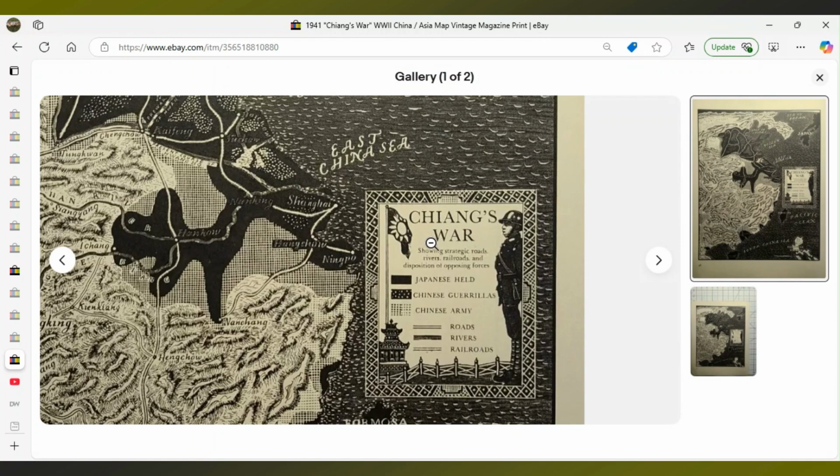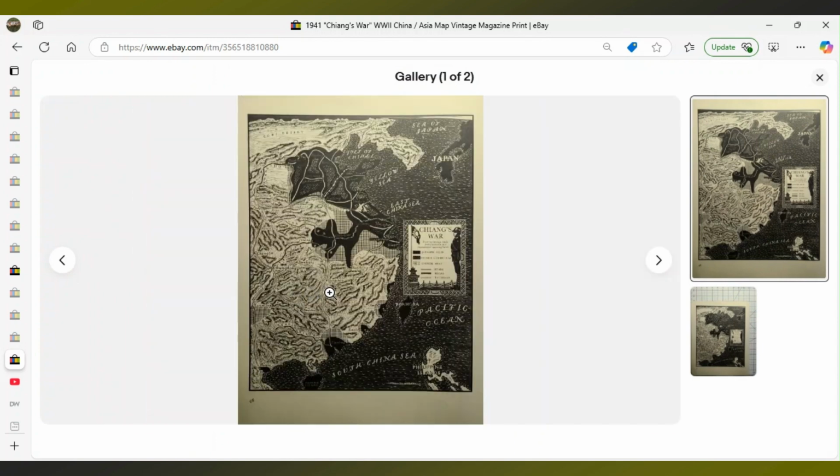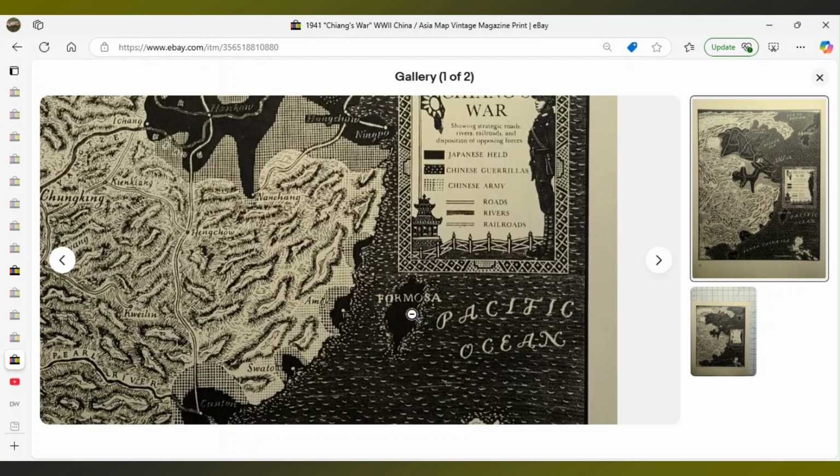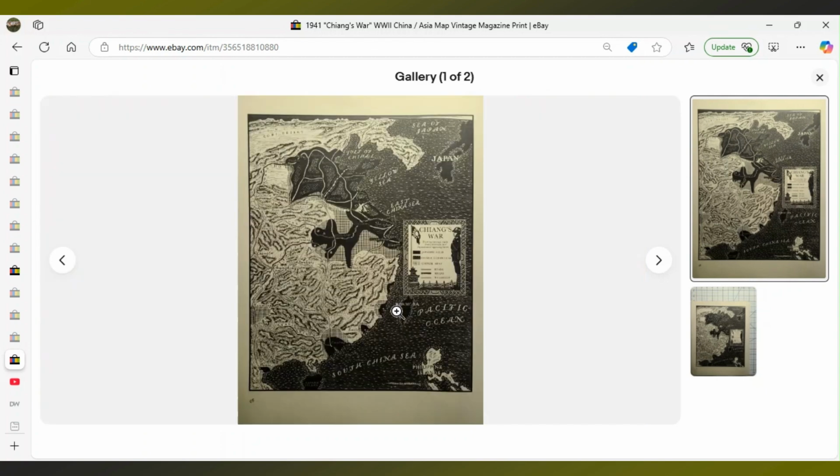And in China and in other Asian cultures, there is the custom that the surname comes first. But this is a pretty good rendition of the Pacific Rim at that time in history. And it shows the Philippine Islands down here. Hanoi is down at the bottom of the map there. And what is labeled as Formosa here, we now know as Taiwan. And that body of water right here called the Formosa Straits is a very contentious piece of waterway right there.